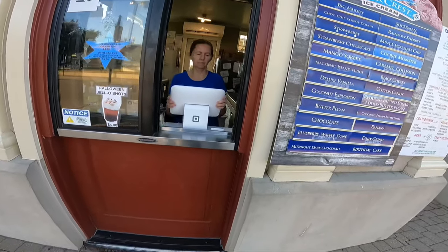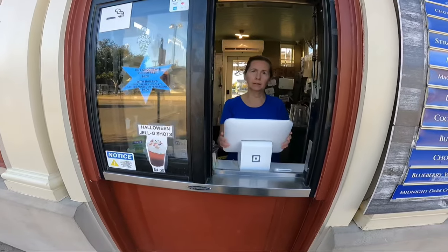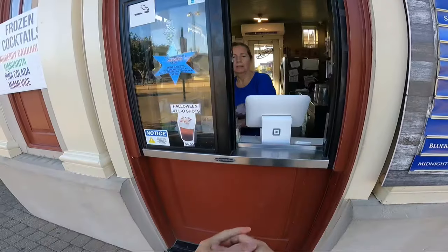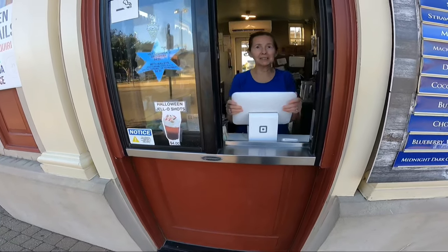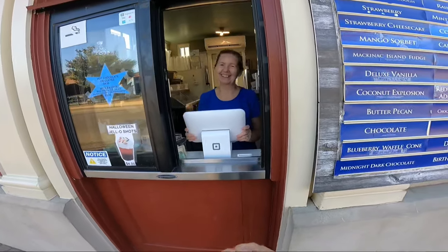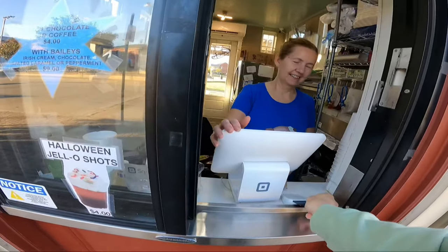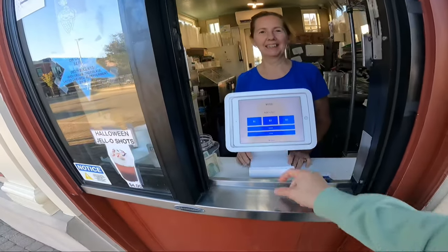Can I get a single scoop and a cone, please? A chocolate. Chocolate, waffle cone, cake cone, or sugar cone? Waffle cone, please. So, why did we land here? I'm just curious. To get your ice cream. I heard it's that good. Yes. Okay, you're literally the reason I'm landing here. I'm not just making that up. That is awesome.